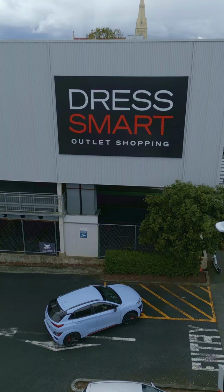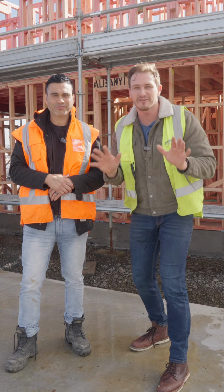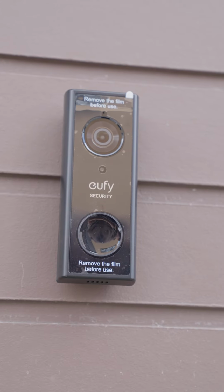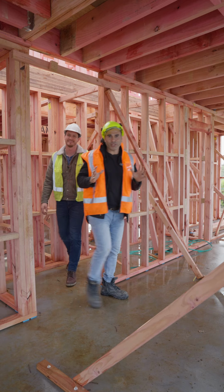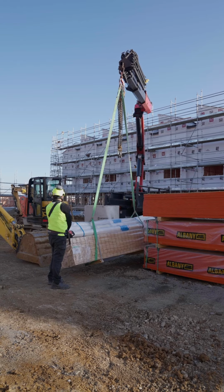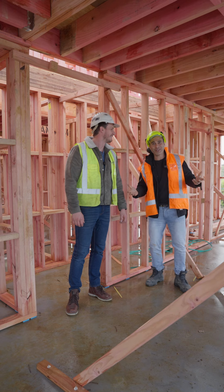So if you're a big fan of Dress Smart, like me, you're in the right place. And parking won't be an issue because every house comes with a park. And all the homes are set up with modern tech such as Google Nest, heat pumps, video doorbells, and modern appliances. And the beautiful thing is, guys, there is no risk because as you can see behind me, construction has already started. So you basically get the benefits of buying off the plans without buying off the plans.